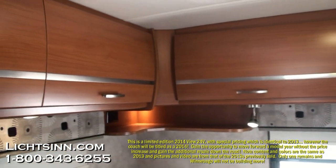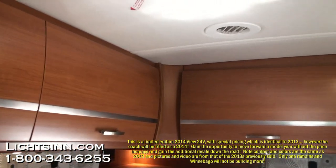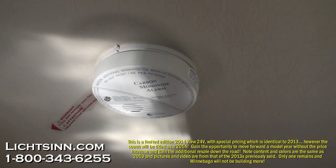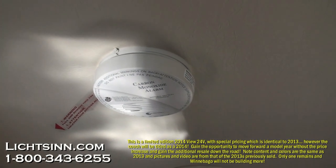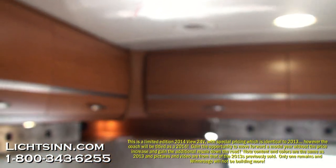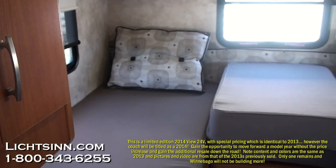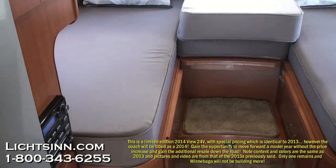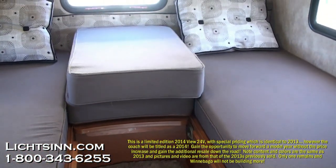You can see the overhead ducted air conditioner vents as well as the LED lights. Really provide for a bright interior within this coach, and very conservative when it comes to energy consumption as well as battery draw. You can see the vinyl padded ceiling provides a rich look, very easy to clean. And then again, these two rear twin beds do convert into a king sleeping surface with the flex bed system. There's a platform that slides out, and the additional cushions are used there, and then also storage in the drawer underneath the twin beds. Again, high endurance vinyl is included throughout all of the main walkways.